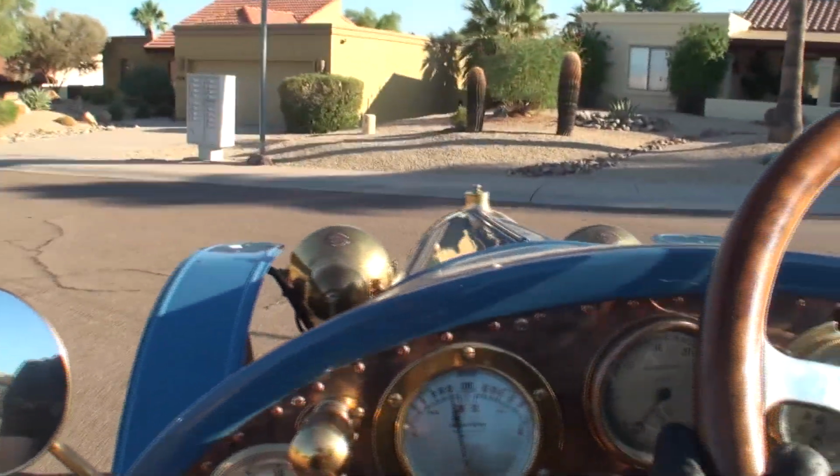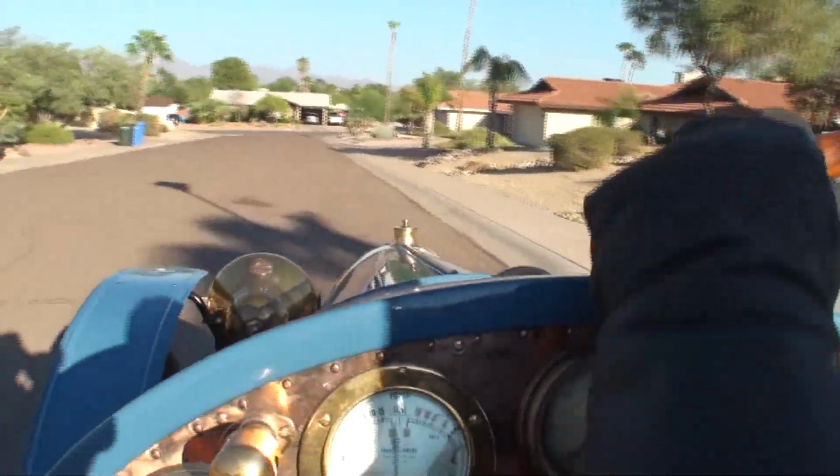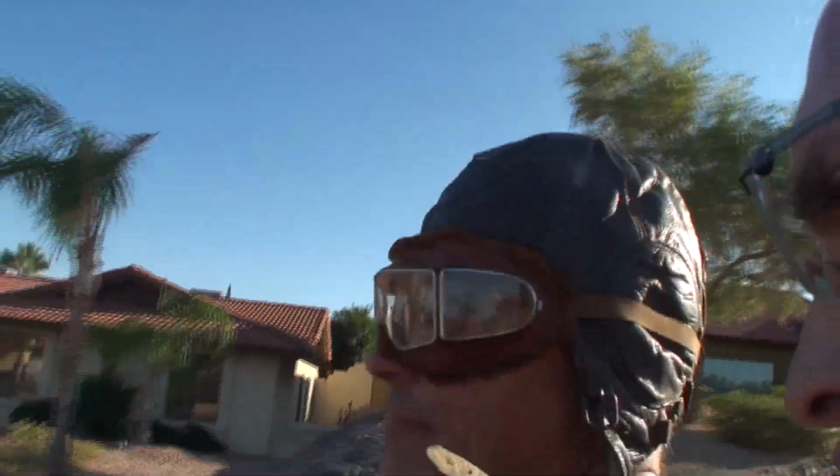Getting it ready for first. Here's our RPMs. We're rolling. Now, clearly we're going to have some wind noise because we have now a windshield. Alan, we're not going to be doing 60 on this today, are we? Nope. All right, guys.